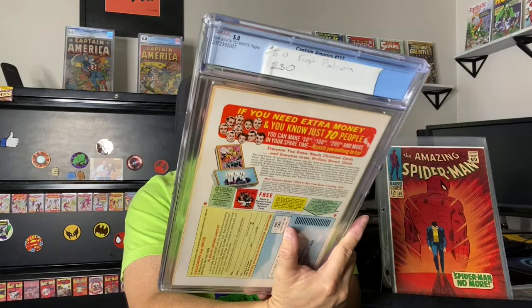And the next one is a pretty big key too. It's Captain America number 117, first appearance of Falcon in a 5.0. And this one is a pretty nice copy. I think most of the damage is from just color breaking creases, nothing too major, but it presents, in my opinion, nicer than a 5.0.